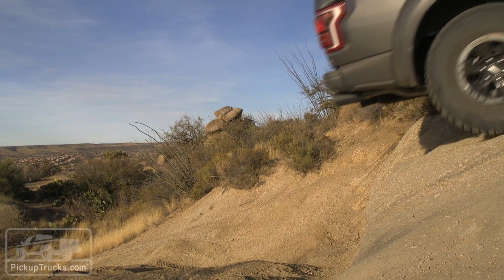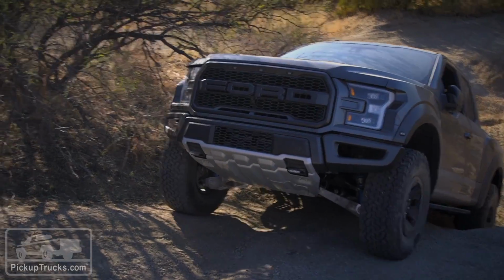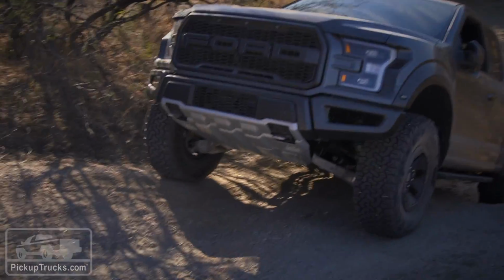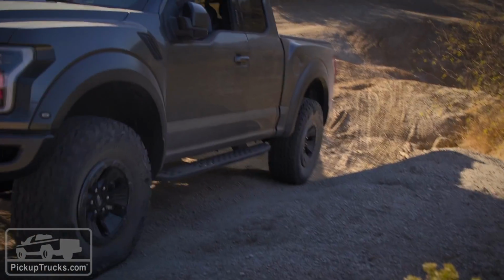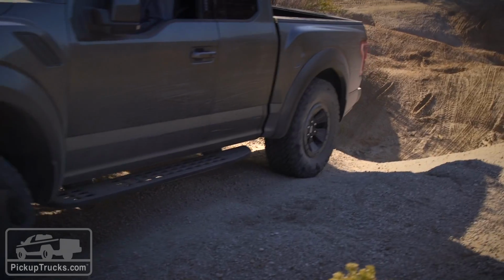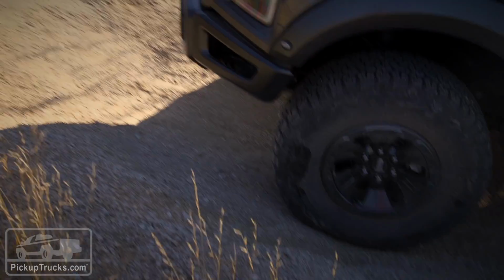I was actually worried that the Raptor would be out of its element, because when you think of a Raptor, you think of it running fast through a desert somewhere, but today we were crawling. It was very technical, it was very slow, and it still did really well. You have very good articulation with both the front and rear axles, and the engine, you're afraid that because it's a turbocharged engine, with all that horsepower and all that torque, it's not going to be able to apply it evenly, but it did. It was the truck I felt most confident in.